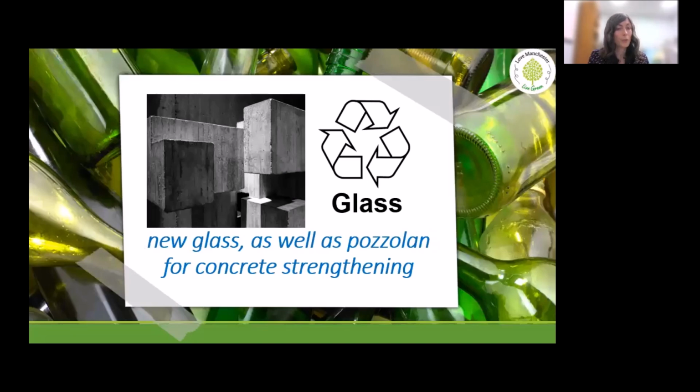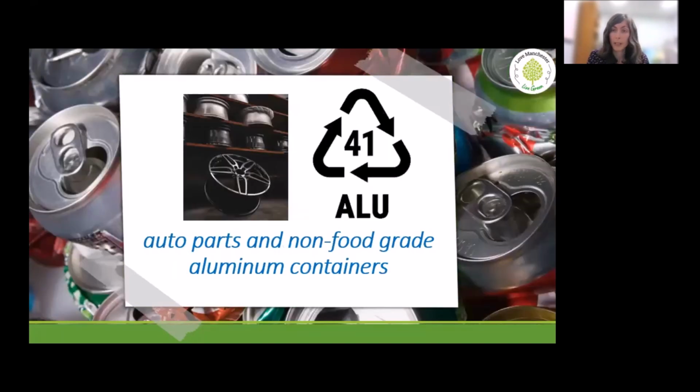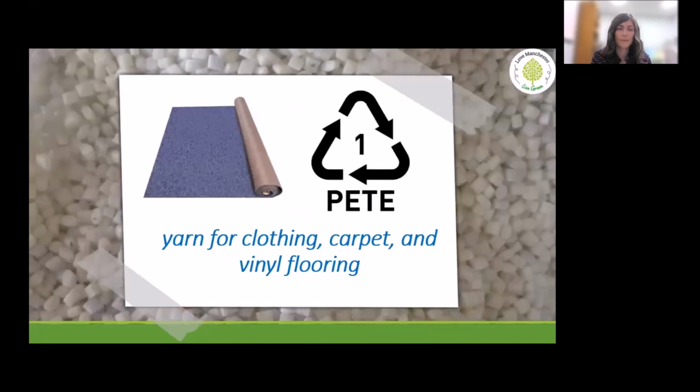Glass gets turned into new glass, as well as, I'm probably saying this wrong, pozzolan, which is used to strengthen concrete. Aluminum gets turned into auto parts and non-food grade aluminum containers. PET plastic, also known as #1 plastics, are used for yarn for clothing, carpet, and vinyl flooring.